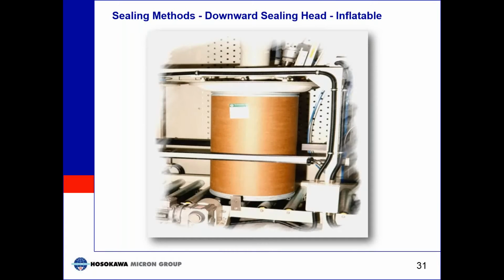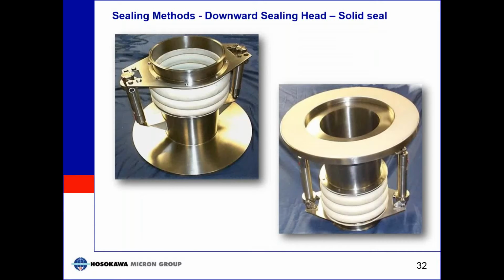A typical example shown here is the drum on powered roller track with the inflated head down onto the rim of the drum. Downward sealing head, solid seal. Because it is a solid seal, it has to travel to seal on the drum or similar, i.e. it has to extend downwards to meet the item being filled. Again, typical applications are similar: IBCs, drums, process equipment.